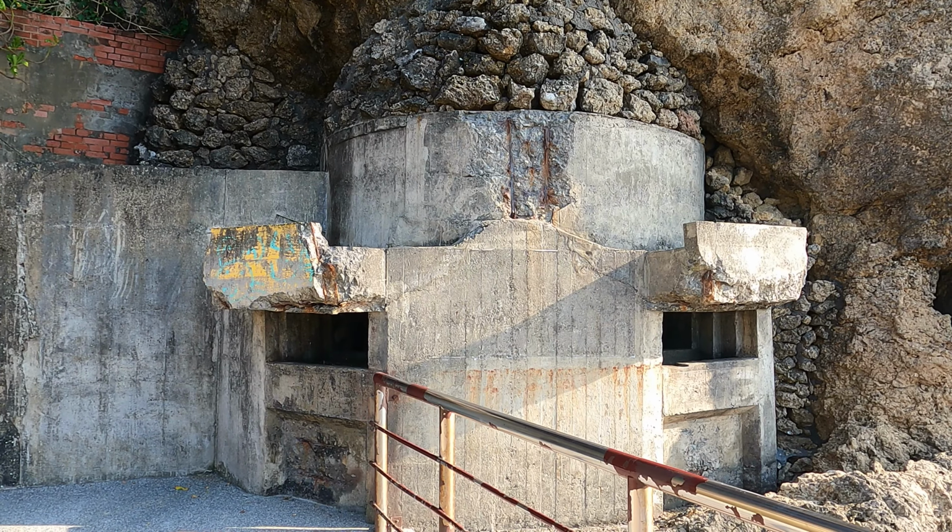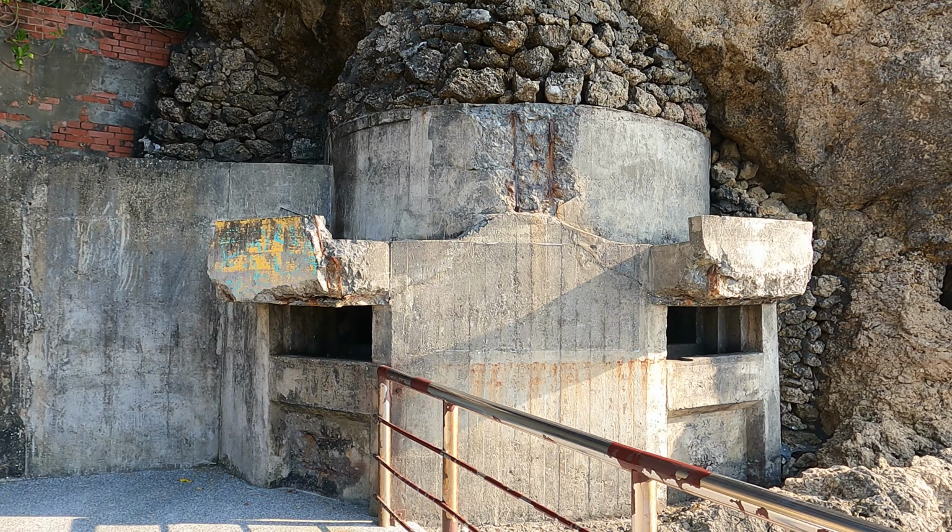Cijin Tunnel of Stars used to be a military tunnel, and it was used to help fortify the coast here at Cijin, and there's still the barrack at the end, or the gun tower by the looks of it, that they were defending this part of the island with.